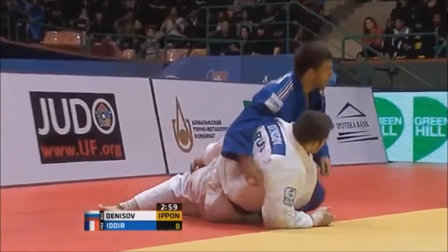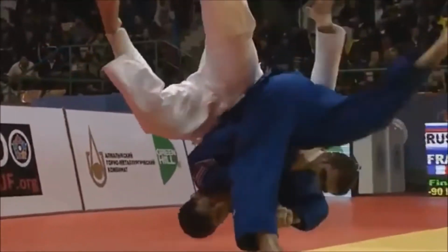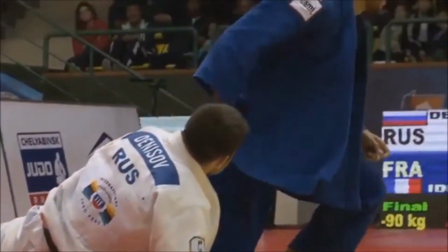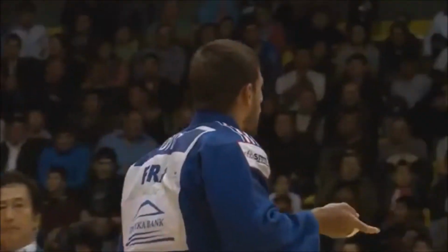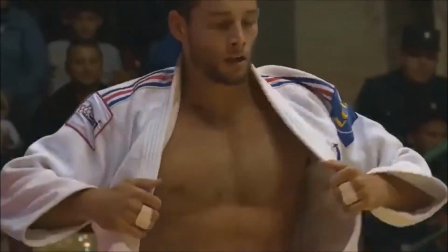And that's how the French use their judo. Even the high Russian arm is very popular in France, even among the amateurs. Teddy Riner destroys his opponent's posture and mentality with his high Russian arm, using his height to do that.